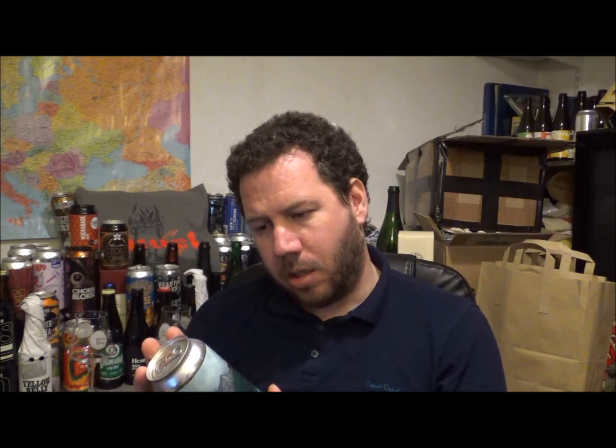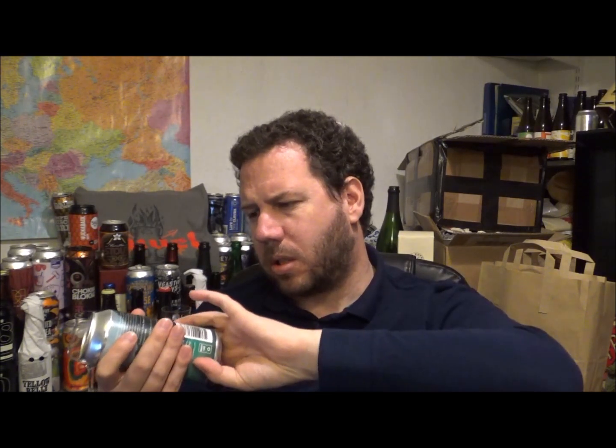So I'm glad it didn't go any more than that, but I was expecting pine, being a West Coast IPA anyway. It contains water, barley, wheat, yeast and hops. So the allergens obviously are barley and wheat in this one. Brewed and canned by Burnt Mill Brewery at Badley in Suffolk, which I think is near Jacob Beers. It's kind of my neck of the woods, county wise.